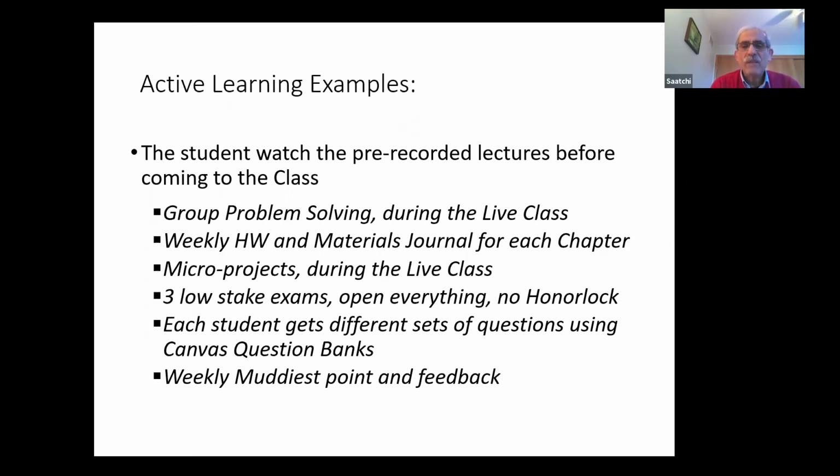And so what I tried to do was ask the students to still do group problem solving during the live classes. Well, weekly homeworks, and another activity called the journal was also added, because in the online class I wouldn't see the students. So I decided to add a weekly journal, which was their personal response to some conceptual questions.